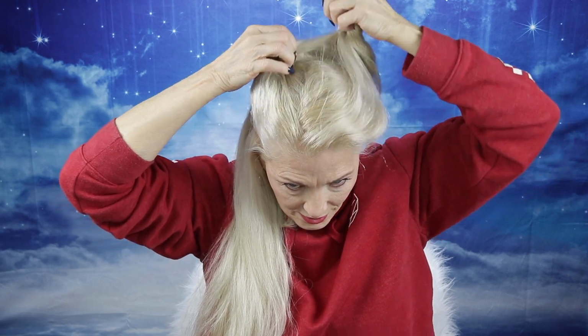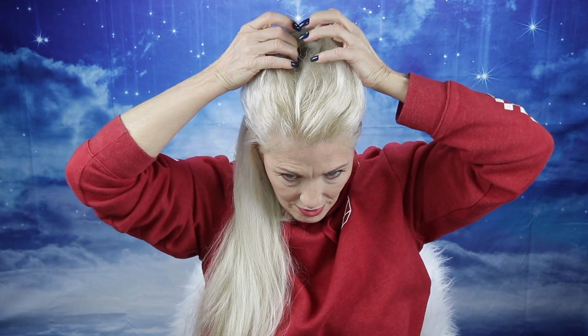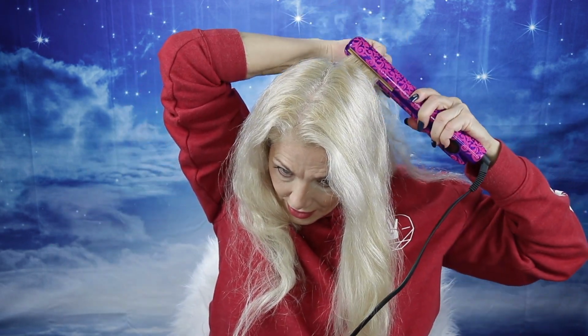All right, so then for this part I do the same thing I did before. Pull it to the side. Take this off. And this is where I let it part where it wants to, pretty much, which is off center. And then I split it right there, and I pull it around front, and then I put this back, and do the same thing. Only this time, I try to take smaller pieces and get closer to the roots because it's the top layer.